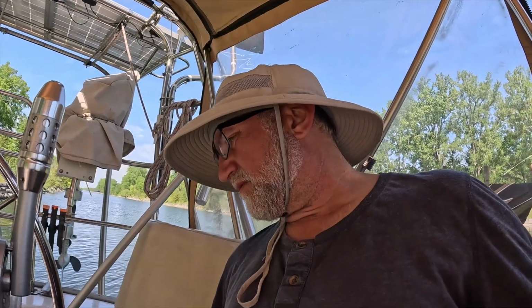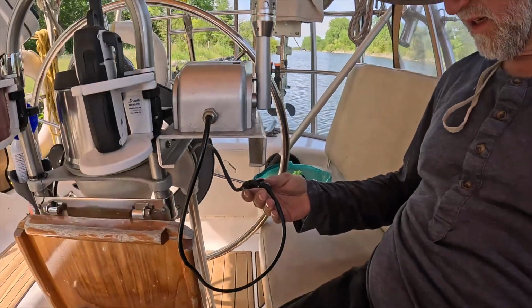Okay, I think I found the problem. It's actually the throttle cable. I jiggled the throttle cable and my wattage went down by half. So something with this joint here. I'm going to take it apart and take a look at what it's doing.